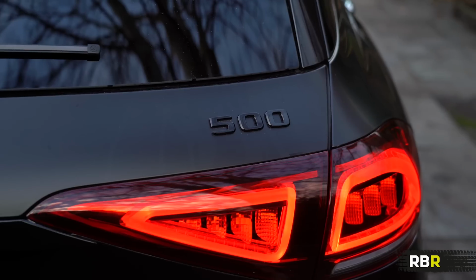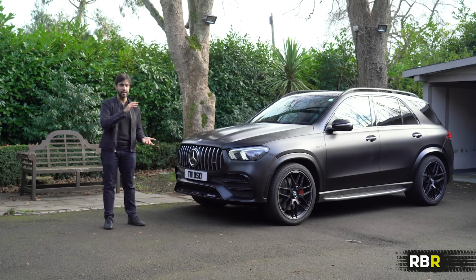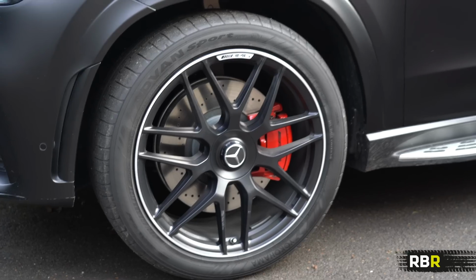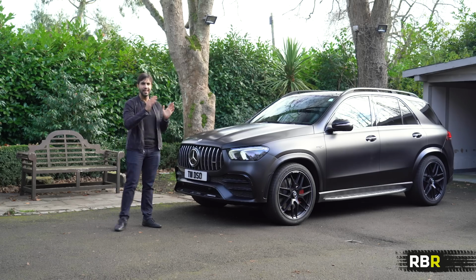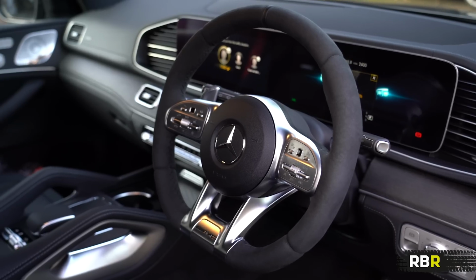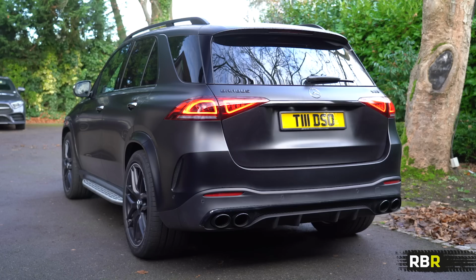The other great thing he's done, because we don't get the Dynamic Plus package in the UK with the larger brakes from the 63, he's resprayed the brakes in OEM red AMG colour with the right logos, just to give it that final look of a top-level GLE 53, again, bridging the gap between this and the 63 even further. I really love the look of it. It looks fantastic. Now, I want you to hear what this sounds like, because I cannot let you go away without hearing some lovely AMG exhaust note.